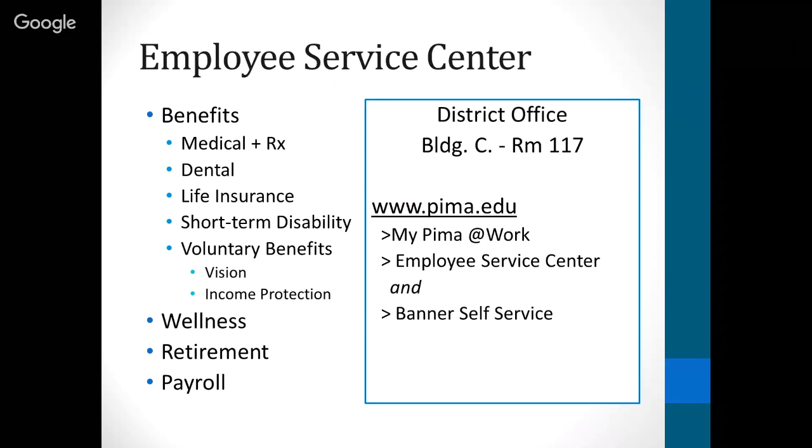Just a reminder to everyone, the Employee Service Center handles all of your benefits, including medical, prescription, dental, life insurance, short-term disability, as well as the new voluntary benefits, including vision and income protection, as well as the wellness program, retirement benefits, and payroll. The Employee Service Center is located at the district office in Building C, room 117, and you are welcome to stop by and visit us. You can also find information about the Employee Service Center and open enrollment online, going to MyPima at work or going to the intranet looking for Employee Service Center and benefits. You can also find information on Banner self-service through MyPima.